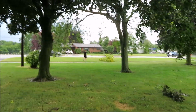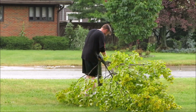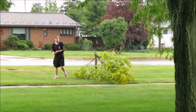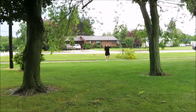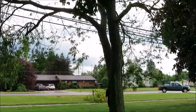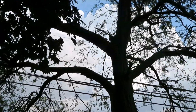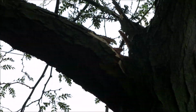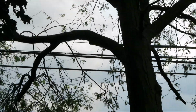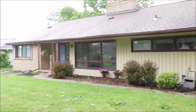Oh, our tree up there. Our tree up there snapped. Oh my gosh. Is it broken up there? Oh yeah. Get away from the tree. That right there. Crap. Snapped, but you can't tell. In my video, you can't tell. That branch is snapped, hanging.